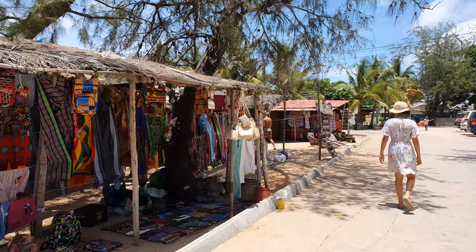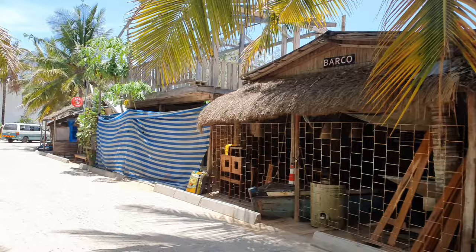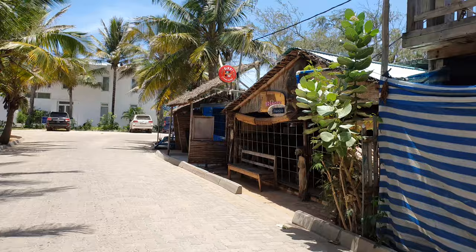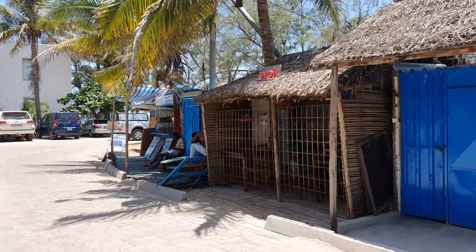Actually a very nice vibe here. Nice and busy and bustling. I suppose it'll get busier later as well. Absolutely no shortage of places to eat around here. So having scouted the very small, I could call it the commercial hub of Tofo, we're going to visit each of the individual stalls now. And we're also looking for a place to watch the World Cup semi-final tonight. So we'll ask around and see where it's at.